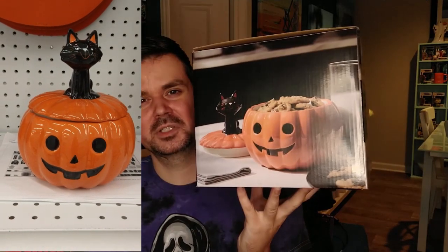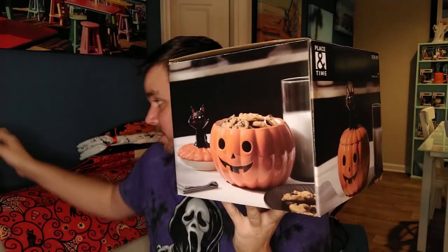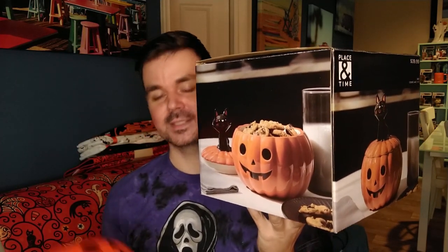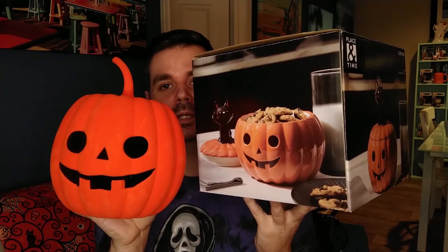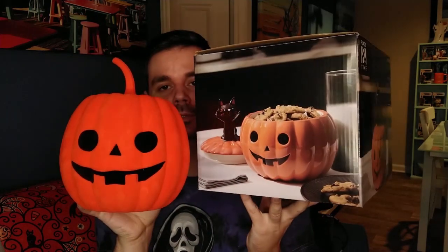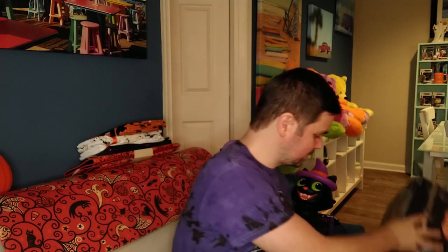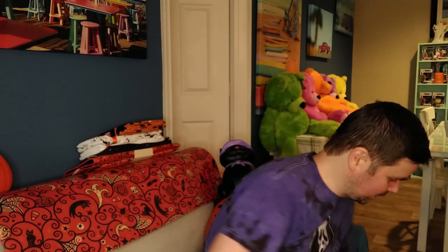it's got kind of a vintage look to its face, almost similar to the Joann's pumpkin I showed earlier. So they're similar looking, and of course this was Place and Time as well. But I just really like this cookie jar. I thought it was neat, so I ended up picking up this one instead of the ghost. So there's that. Oh, here is this big guy here.